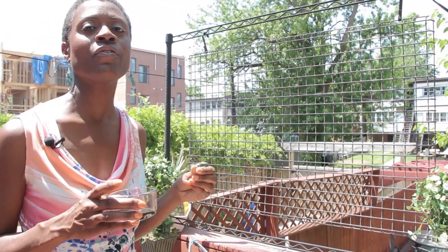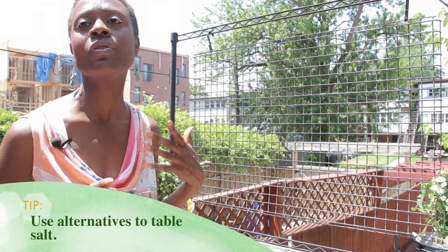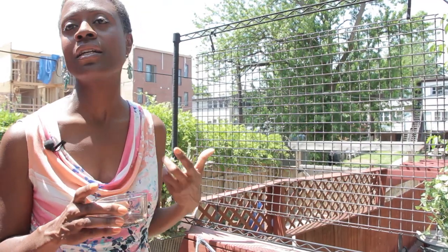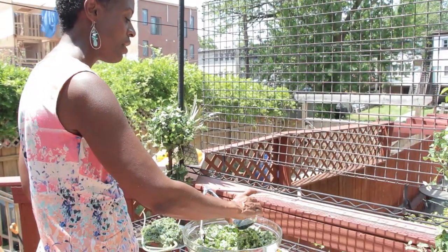Use different things for the salt. This is called Bragg liquid aminos. You can also use tamari, which is like a soy sauce, a healthier natural soy sauce. And you drizzle that on it.